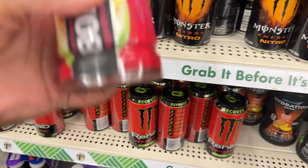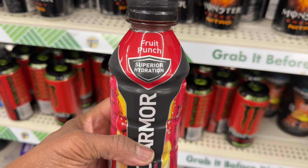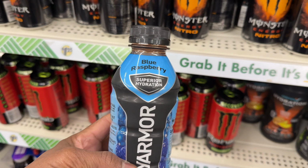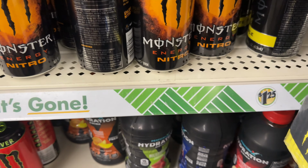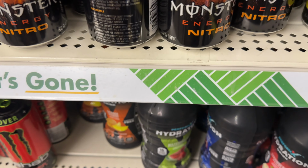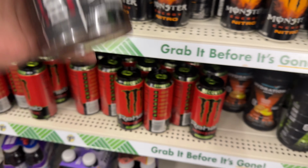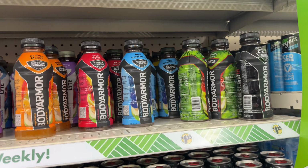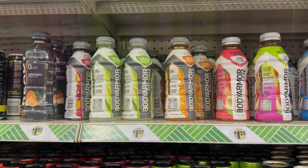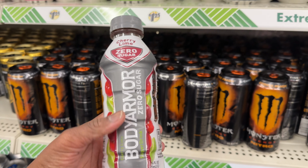Let's see, here go another fruit punch. This is a different one. This is superior hydration. Blue raspberry, cherry lime, and we have blackberry. All of those that I went through. Oh, Lord. Oh, and I forgot, they had a cherry lime too with the zero sugar that was in the back.